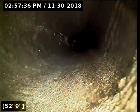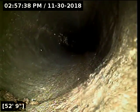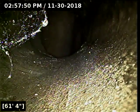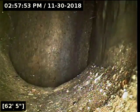At the end, we'll get the line drained out completely. We'll have an even better look at everything on the way back, especially the concrete pipe. The concrete pipe will be the one that will wear out the quickest of all the pipe materials. And all that stuff dangling from the top of the pipe there is just a bunch of cobwebs.